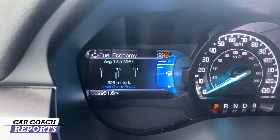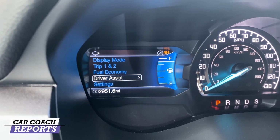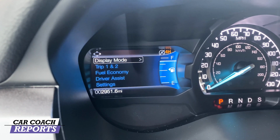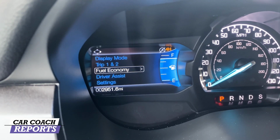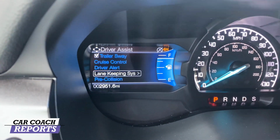When you go in front of the left side of the gauges, you can pick the different information that you need, including your driver assist, which would be part of your safety, and you can pick your different displays. Whatever works for you. You can also pick different visuals within each screen. So I think that allows you to make it very personalized for you, and I think that's nice. Pretty simple.